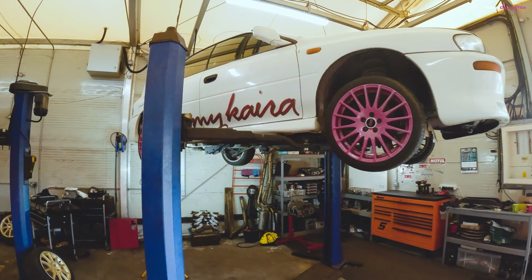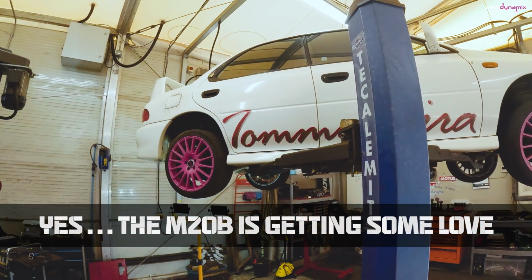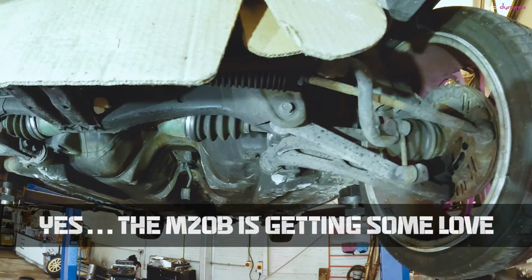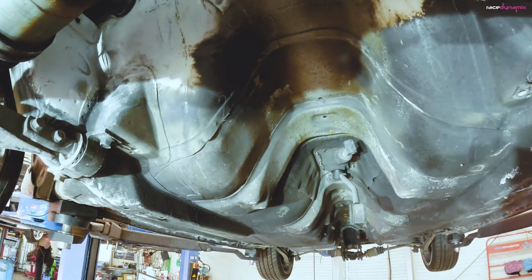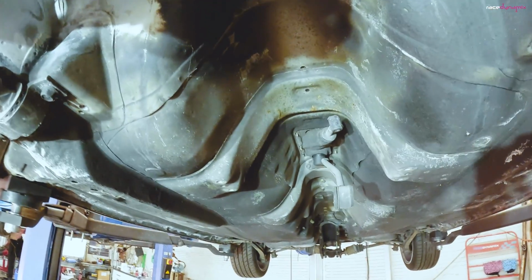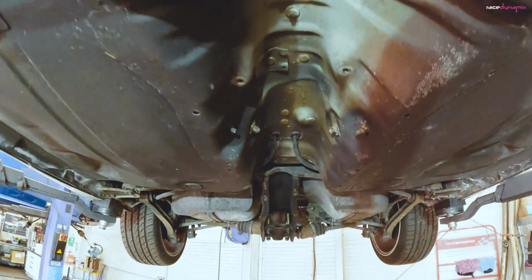So the next part of the Tommy Kaira M20b restoration continues today. Hopefully the aim for today is to get everything off, suspension, underneath, subframes, so that we can prepare the underside for repair and painting.